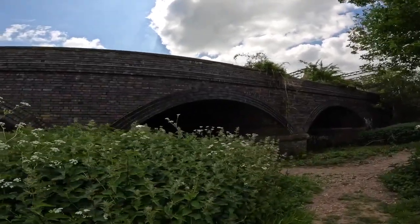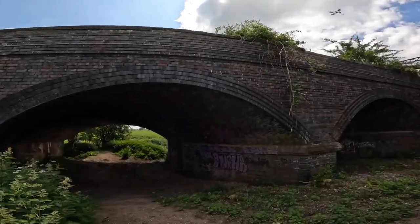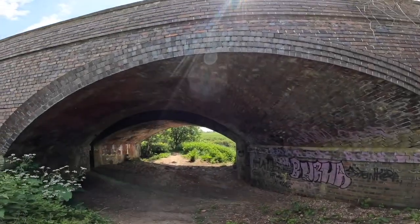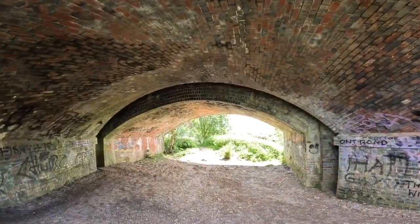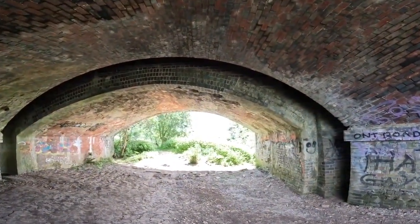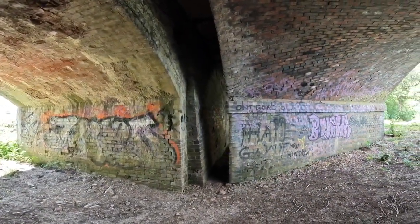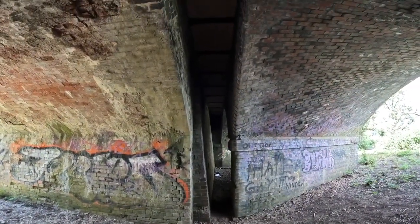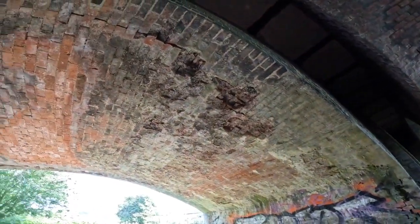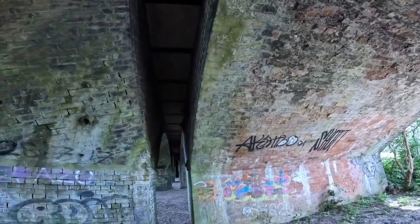In fact, that's a specific arch for the downline and a specific arch for the upline. I wish they wouldn't graffiti on these bloody structures. Look at that in there. That is amazing. Absolutely amazing. Pan across there, losing the not very light in here, unfortunately.